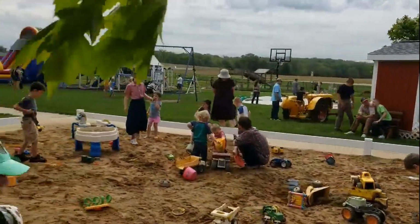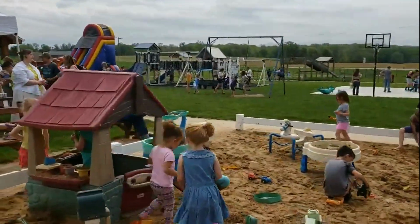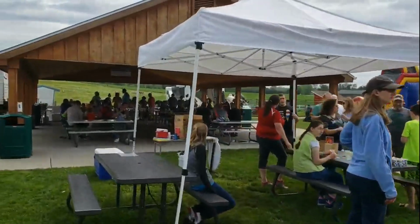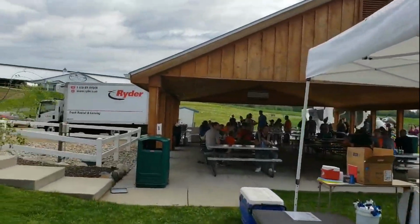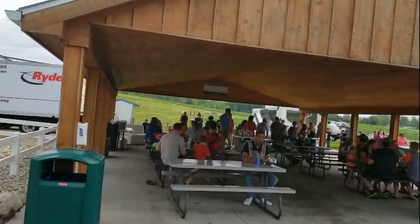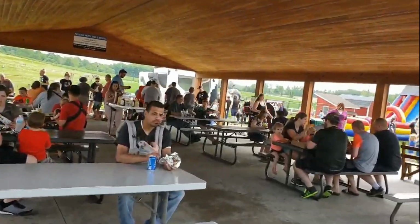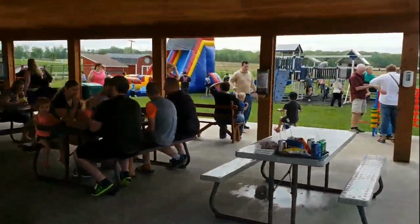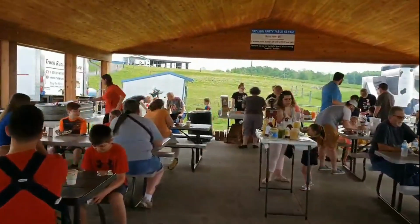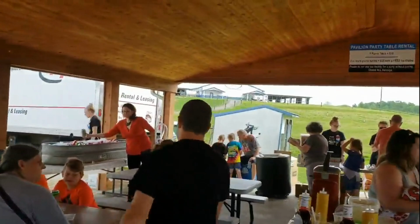Sandbox in Moo-ville. All the kids are playing. Back here, we have the pavilion. Looks like you can get a picnic table, hot dogs, beverages.